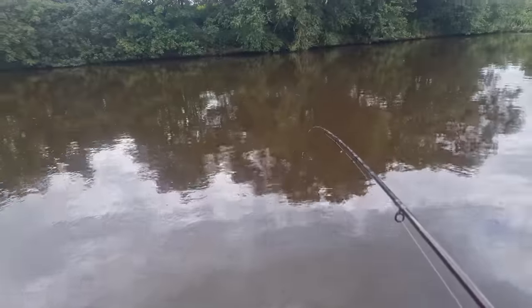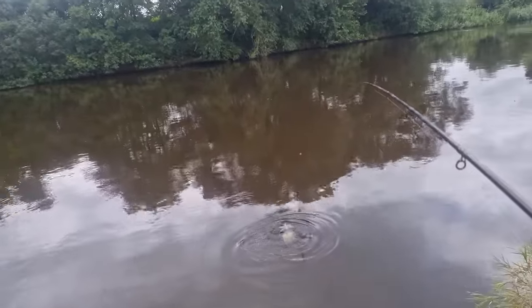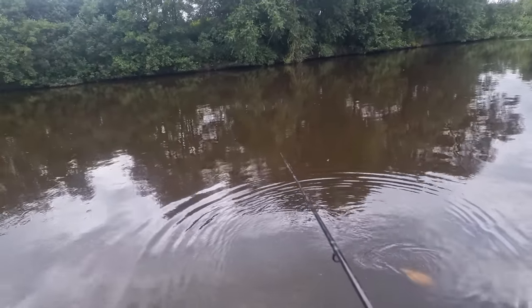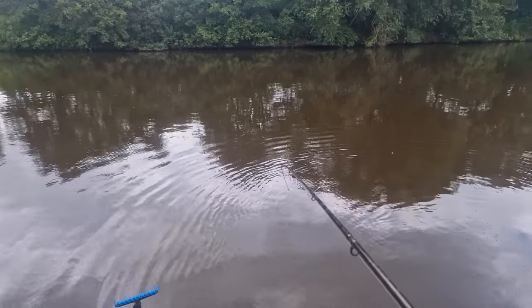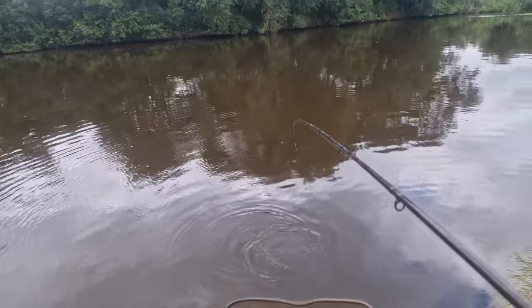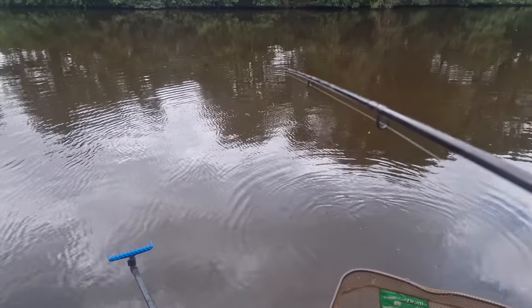So my dad has joined me on the bank today for a bit of company this morning, and I got his house at about 4:30, 4:45 this morning. We're on the bank for probably maybe casting at say 6 o'clock. To give you an idea of how good the fishing's been, it's just coming up to 9 o'clock now, so we've been fishing for about 3 hours.